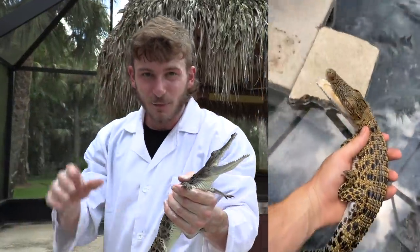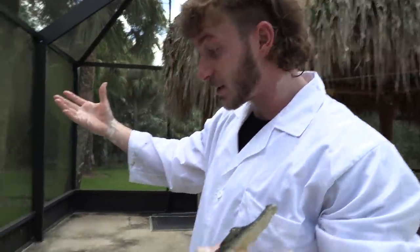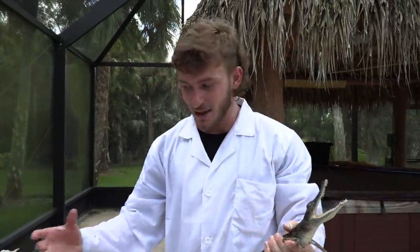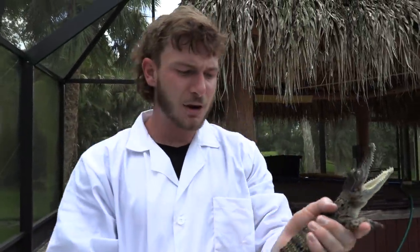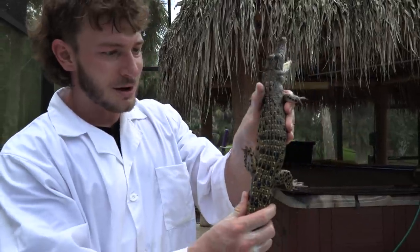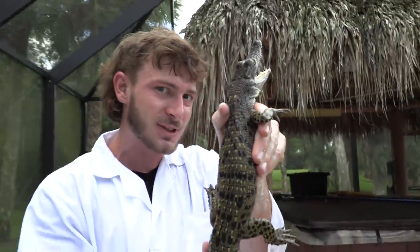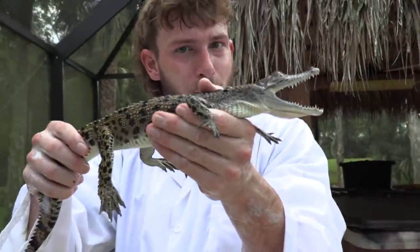And then he went from that bright blue tub to our facility here at Chandler's Wild World in this black tub. And of course, now that he's been in a black tub for the past, I don't know, 2 weeks or so, you can see he's gotten dramatically darker from when we first got him. So he's adapted to his environment. And this is the opposite of what we're trying to do.